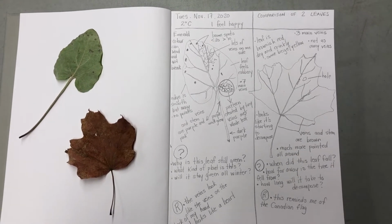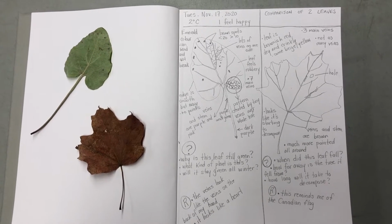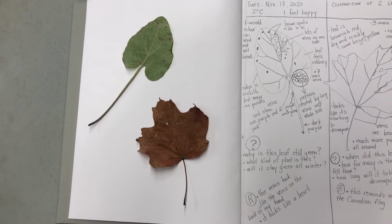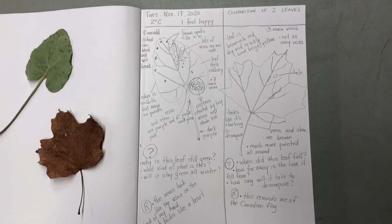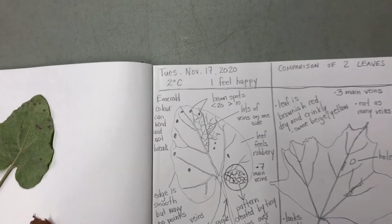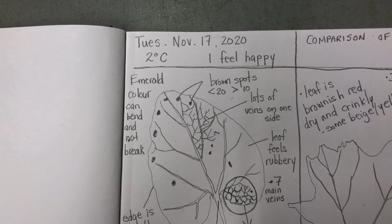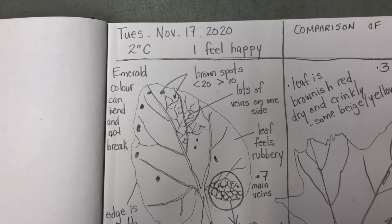Remember, when you are recording in your journal, you're using words, pictures, and numbers to record your observations. So there's the two leaves that I chose, as I showed you. Here's my chart. So you see I made a T. At the top, I always put the date, the temperature outside, and the weather. I'll often write something about if it's sunny or cloudy, and how I'm feeling that day.